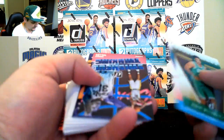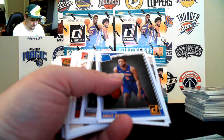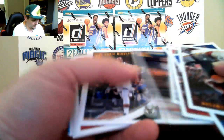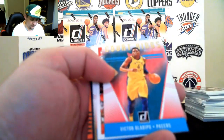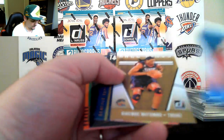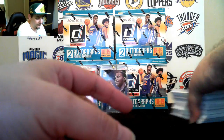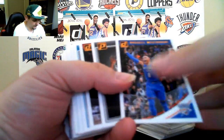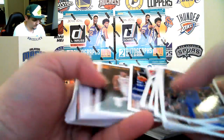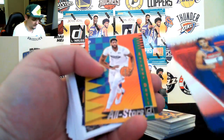Rookie Kings, Robert Williams III, Russ Westbrook, Reggie Miller, Chris Paul, Dennis Rodman. Oladipo, 73 of 349, Otto Porter Jr. for the Wizards, Walker, Mutombo, Shawn Kemp, Oscar Robertson, and Durant. Dirk, Marc Gasol, Troy Brown Jr.